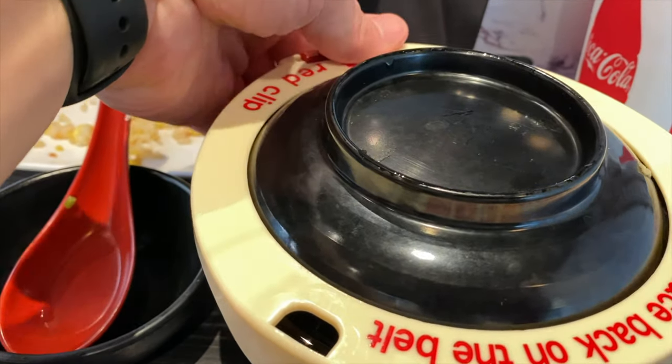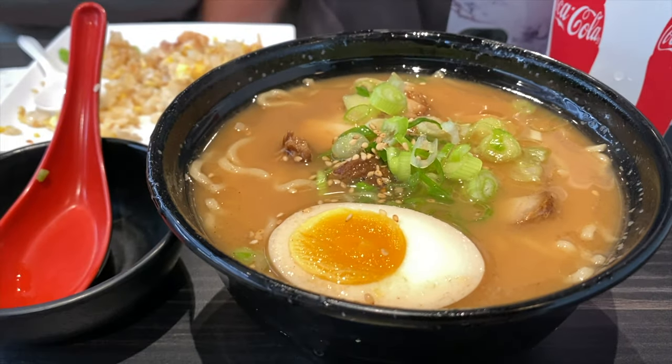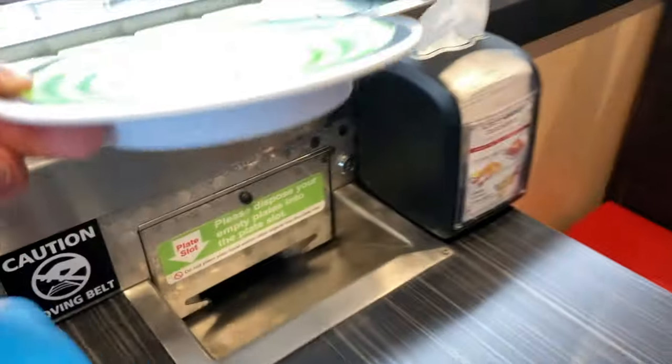Unlock red clip. This is plate number 15. Let's see what happens.